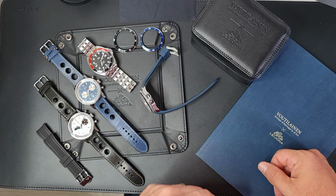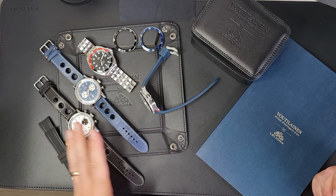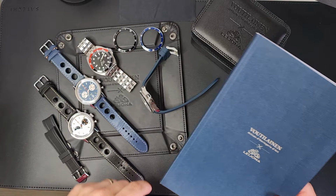And then I have a couple of chronos, a couple of divers. In the shipment I also got a couple of exchange bezels, an extra silicone, and this booklet and a leather tray.